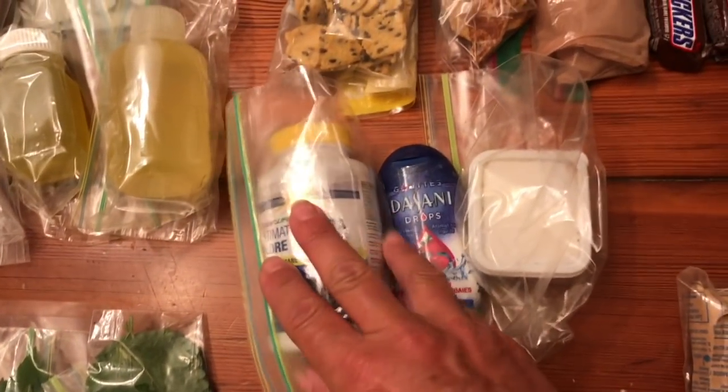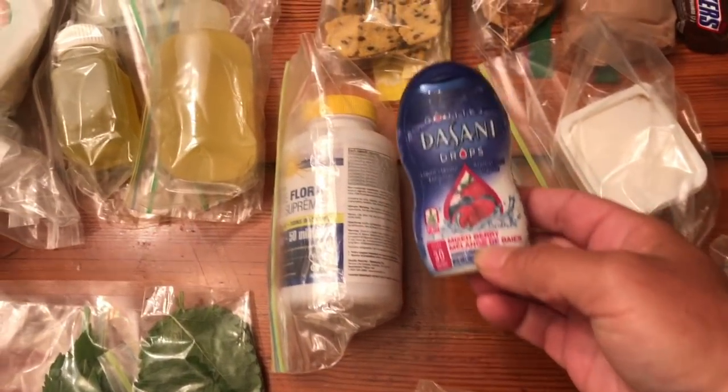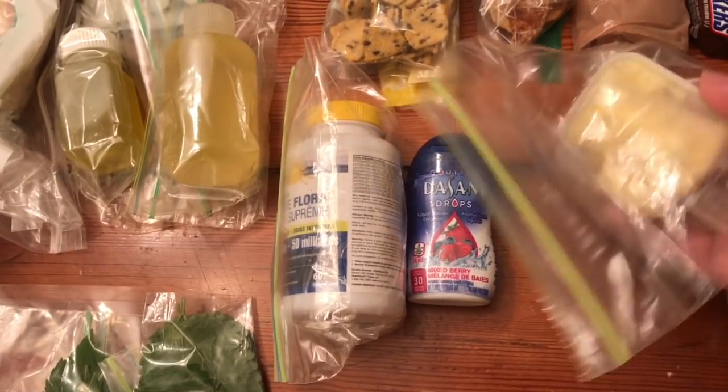Over here I have just a little bit of beverage. This is coconut rum. It's very small. I think there's maybe 2 shots in here, 2.5 shots. And I have my Dasani drops, mixed berry. So I just mix that with water, and then I have a nice little cocktail, one for each night. Butter, that's for the eggs, and also for this meal.